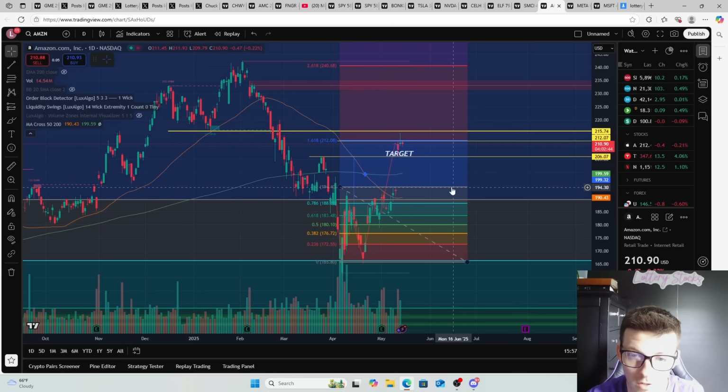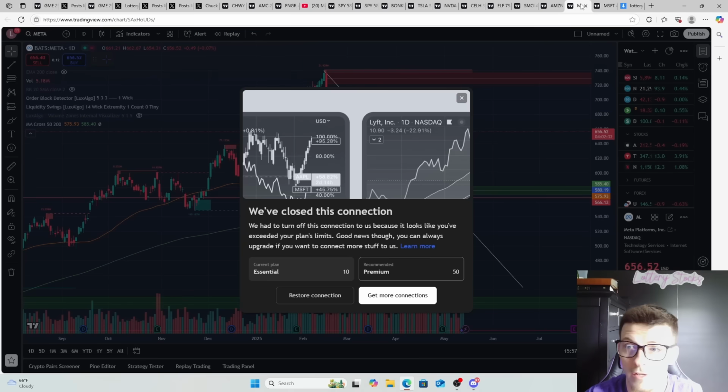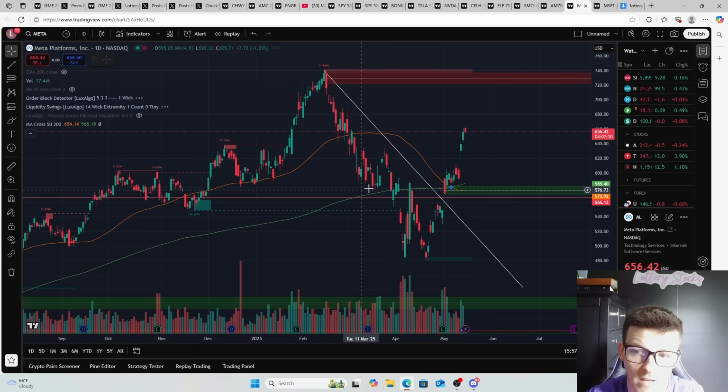Amazon did hit my target. It is now pressing resistance right around 212. Will we go higher? Maybe, maybe not. If we break above 215 and we open a candle above that, then I would call Amazon going higher for years to come.